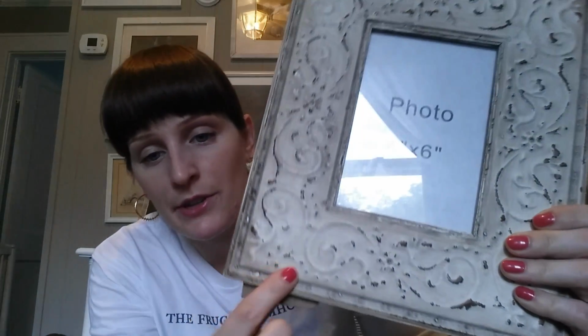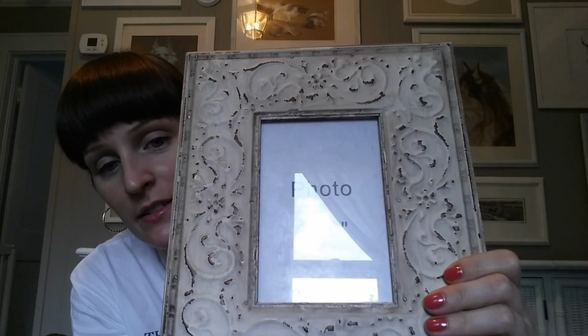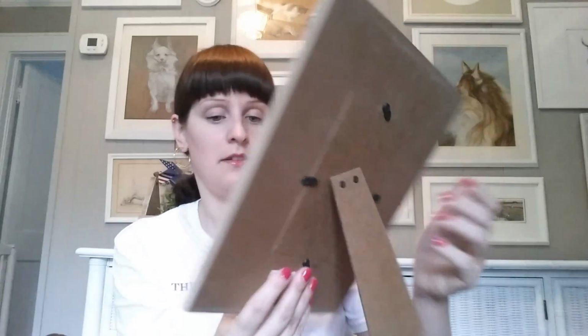I picked up a picture frame for $1 also, and this is a metal type exterior, but it's got really nice like distressing to it. And then there's nothing on the back to hang it, but that's easy enough to add. Also for $1 I picked up a stud finder. I just thought it'd be something that's kind of like handy to have. It's missing the battery door, but I can still use it without that, so.